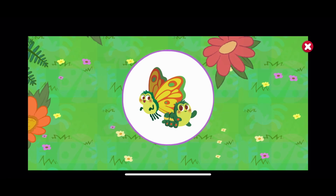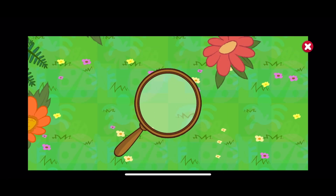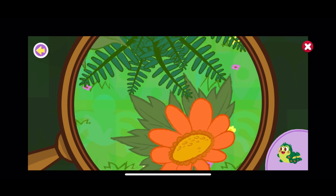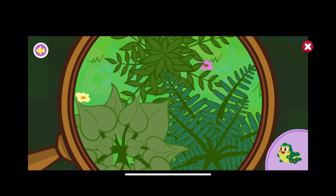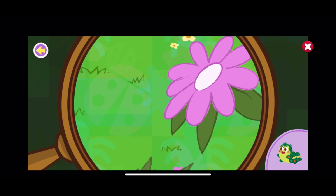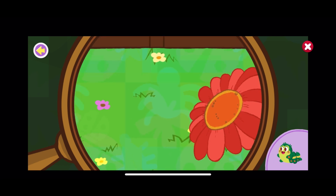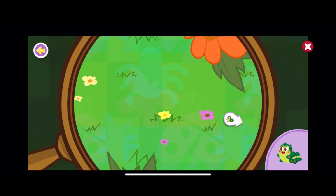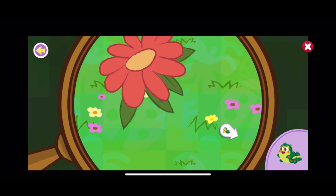A caterpillar. Want to know something cool? Did you know that spiders are arachnids? I love that word! Keep looking for the caterpillar. Keep looking for the caterpillar.